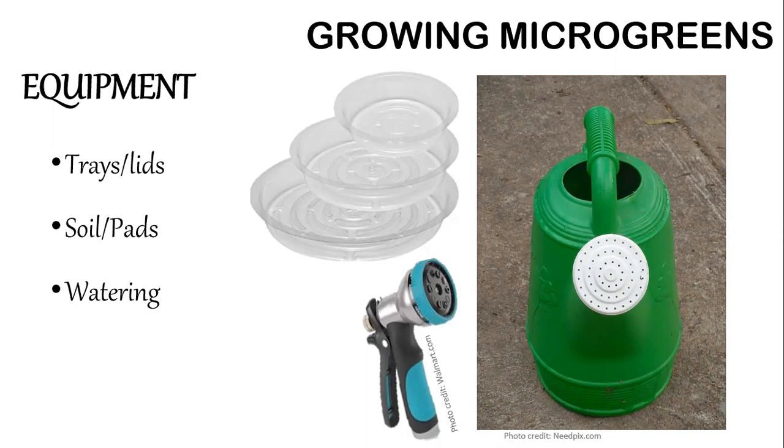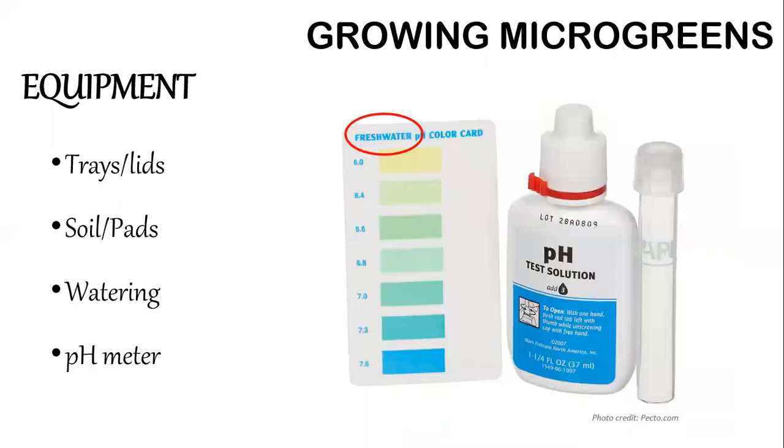When we talk about the pH of the soil and the water itself, pH is going to be important to keep an eye on. It tells you how acidic or how alkaline the soil is. Acidic, think something like vinegar or lemon juice. And when I say alkaline, think something like ammonia. The range for most soil pH is from 0 to 14, with 7 being in the middle.